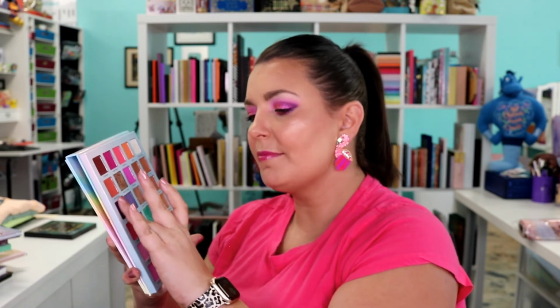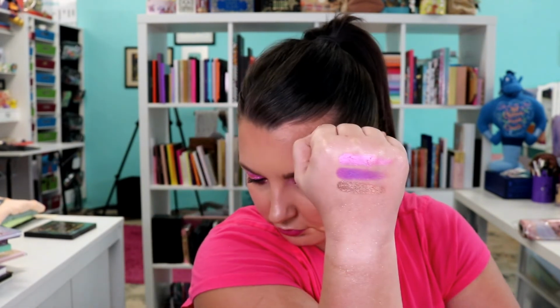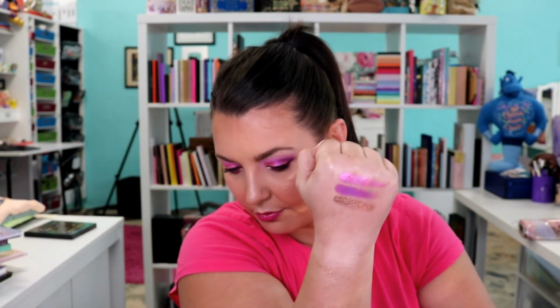Some of them aren't that super wet formula that I love, but some of them are. You can see the shade underneath. What shade was that one? The salted caramel to me is much prettier, and so is strawberry, than taro, however you say that. But the mattes in here are phenomenal.